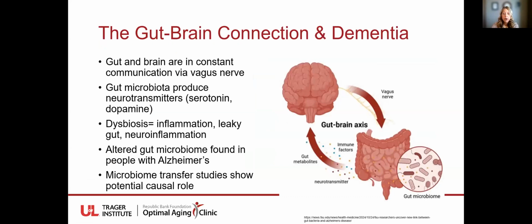And then I want to talk about the gut-brain axis. So you can see that gut-brain axis in this picture here. And it's a powerful two-way communication system. So it's connected by the vagus nerve. You have immune signaling, neurotransmitters. In fact, your gut microbiota, so the organisms in your gut, produce key chemicals like serotonin and dopamine, those feel-good hormones, right? Which really impact mood and cognition.